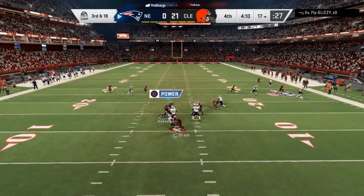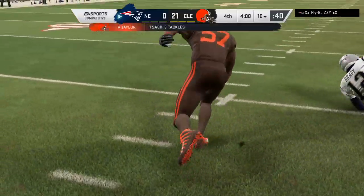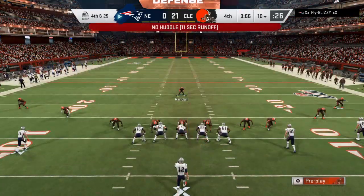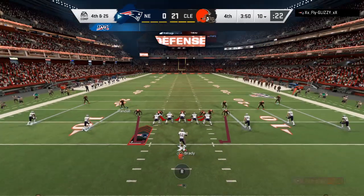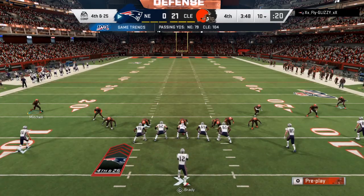From the gun on third down, Brady, pressure from his right, and he goes down hard, flat on his back. A critical one here if they're going to have any shot at this thing. So they'll go for it on fourth down.